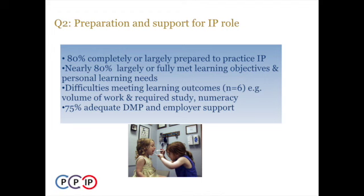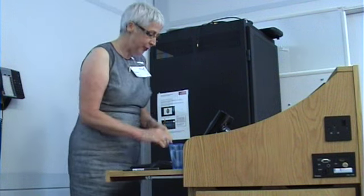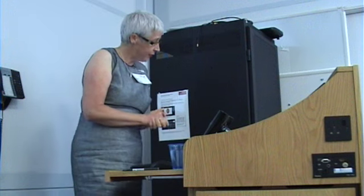Then within this survey, we asked about preparation and support for the role, which relates back to what we were talking about earlier about the designated medical practitioners. 80% said they felt completely or largely prepared to practice independent prescribing. Nearly 80% largely or fully met their learning objectives and personal learning needs. A few people, 6, reported some difficulty meeting the learning outcomes, and this was related to the volume of work required and in particular around numeracy. 75% reported that they had adequate DMP and employer support. So I think that we felt that that was all encouraging. Better than nurses at this stage. This is our comparison group, but we're trying to interpret patterns of what's happening.